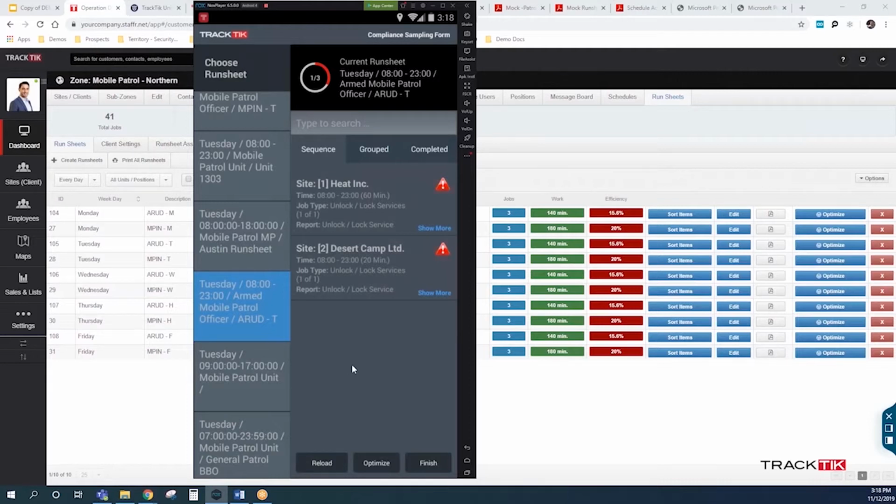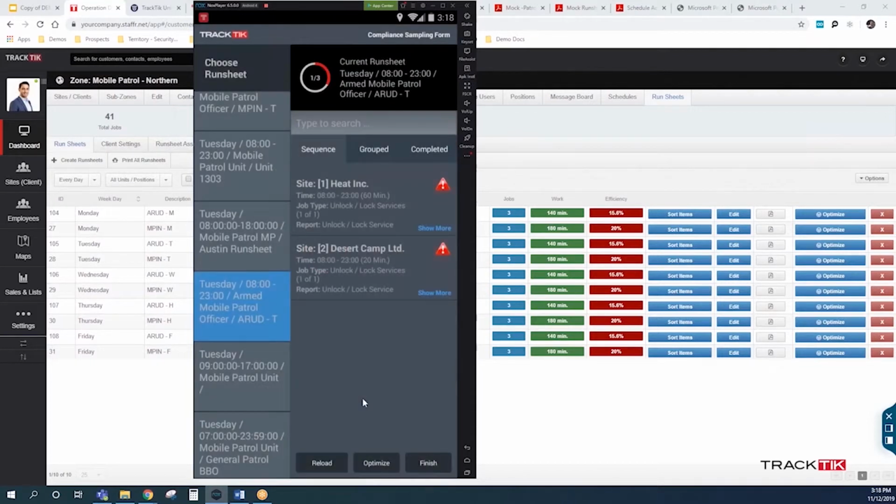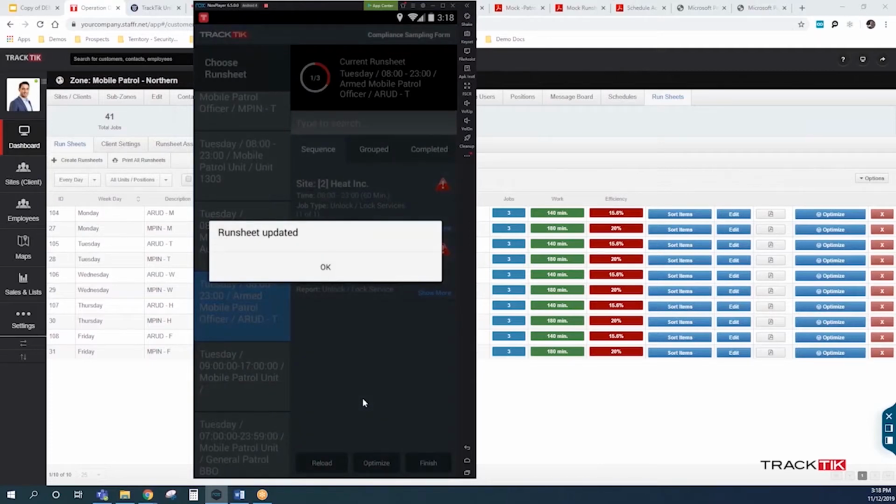Jobs can be added on the fly, as well as by controllers or admins in the back end, and will be visible to the patroller upon selecting the refresh button, which will simply reload the run sheet, and no progress will be lost by taking this action.